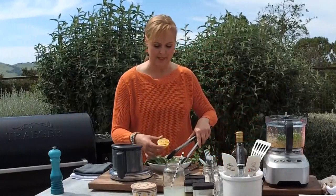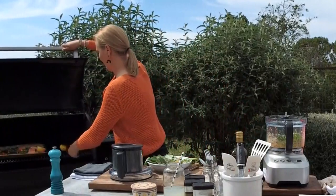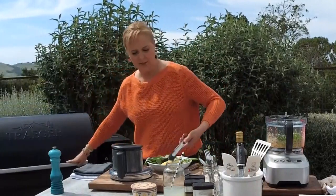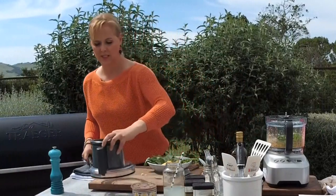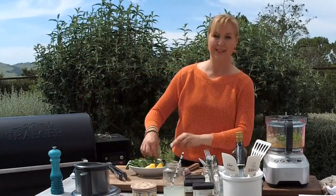Can you see how gorgeous this lemon is? That's what I wanted to show you. So I'm just gonna take these off quickly. I'm gonna leave the other two on as an experiment just to see what they look like. And then Charlie, you're gonna time it for like another few minutes, right buddy?